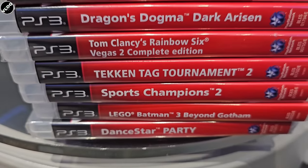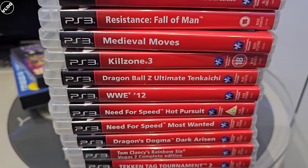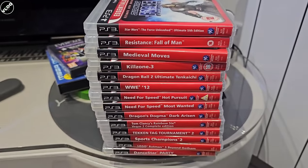And aside from all these, I think there's still about 20 coming from various international sources, which I cannot wait for them to arrive to show you guys, because we've got some very rare games in that lot that I've not been able to get in the UK. So yeah, absolutely fantastic. So right, I'm going to tidy up now, and then we're going to look at what I picked up from IKEA, and we're going to do some jobs in here.